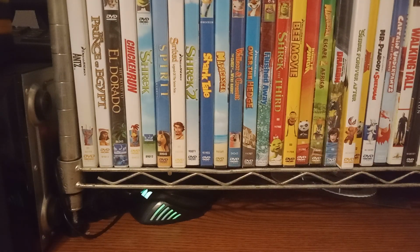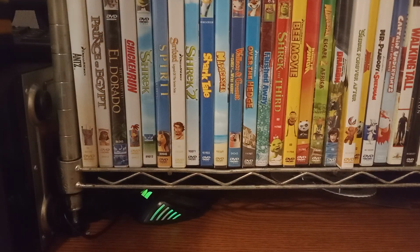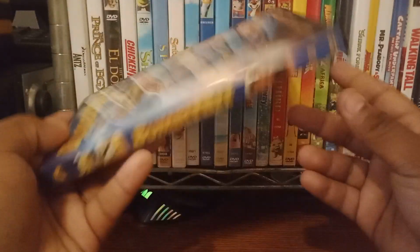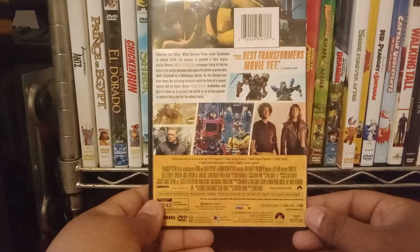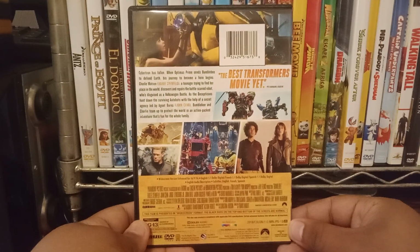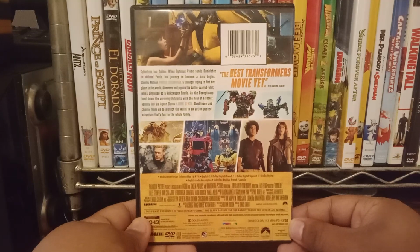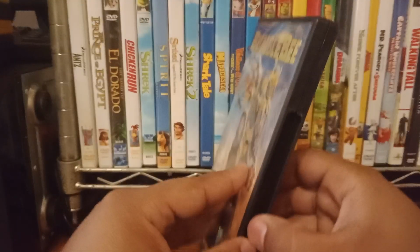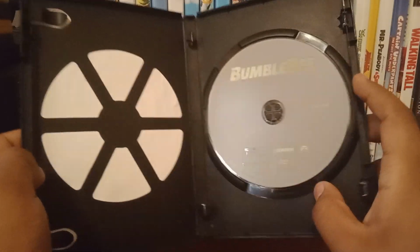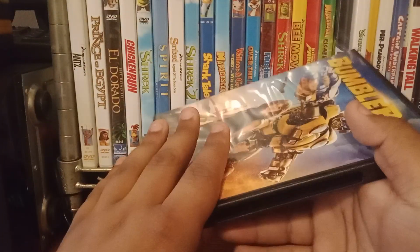Alright, now we're getting on to the other stuff I have, the other Paramount releases. We'll just start off with this one since it's the one I saw. Bumblebee. This one I just got from a personal friend of mine. Yeah, it's a decent movie, I will admit. Travis Knight definitely knows how to make good Transformers movies. I'm very, very excited to watch Rise of the Beasts soon. I believe it's still in theaters. As it is a DVD, there is pretty much nothing but the movie.